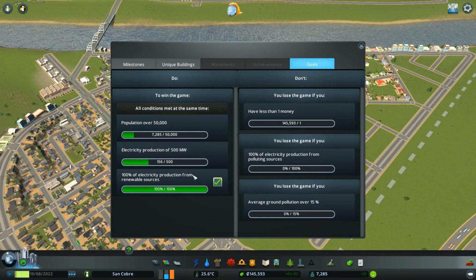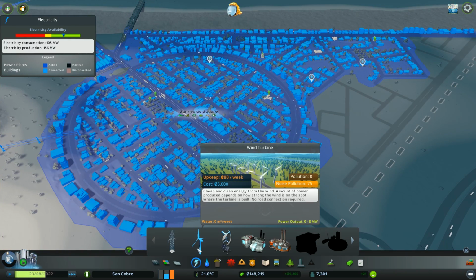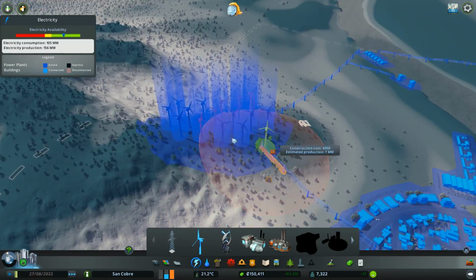The only 2 objectives that we have yet to complete are get our population up to 50,000 and produce 500 megawatts worth of electricity. Now, the electricity goal could be quite expensive if we try and go at it with all wind turbines, right? Because we'd need like 100 or maybe like 75 wind turbines to get the job done, which I don't really think we're going to fit up on this mountain.